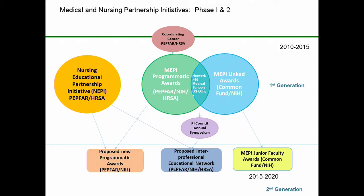What we're proposing now, and the PEPFAR administrator, before the new administration came in, had agreed to this, and we have an MOU. We'll see what happens with this new administration. They are 2 new programs. Both of the programs are based on the idea of an increased amount of interprofessional education and networking.